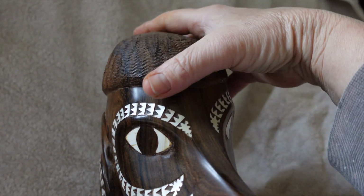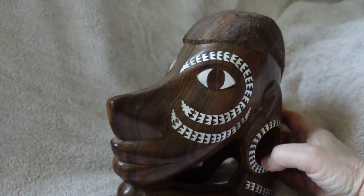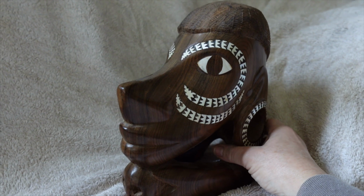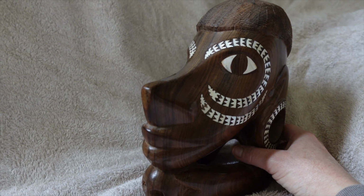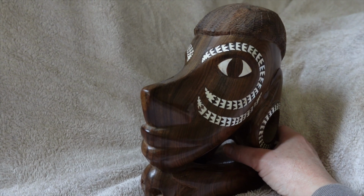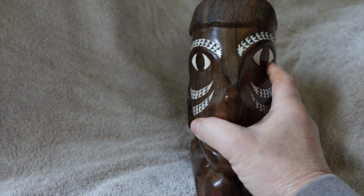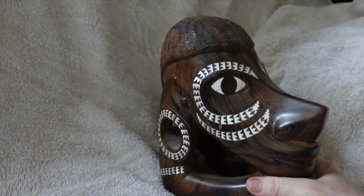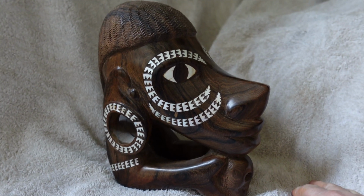I had two of these and I sold one of them. That was a smaller one. This one in particular, I usually end up getting pieces that are on sale, and they don't know what they are. Sometimes the people don't research what they are, so it'll just say wood carving with mother of pearl, and no idea what it is, and sometimes you can get it for a better price.